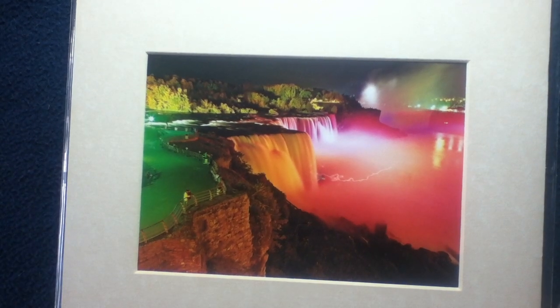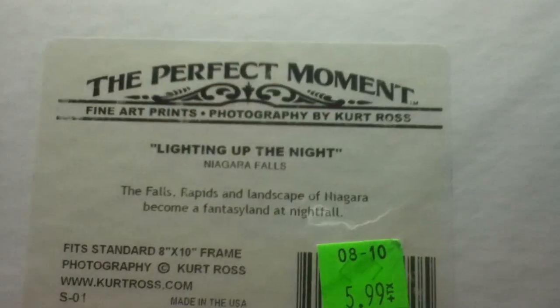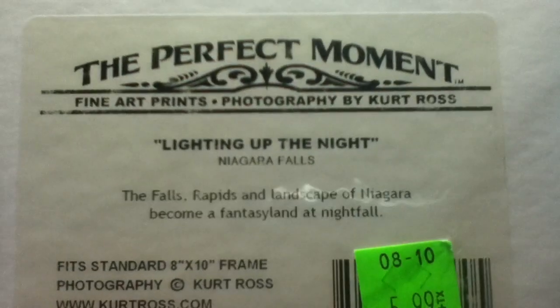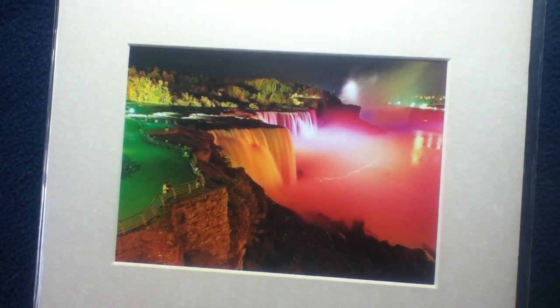So, just taking a quick look at a photographic art print from Kurt Ross, The Perfect Moment. Again, Lighting Up the Night, Niagara Falls. And feel free to check out other works of art from Perfect Moment and Kurt Ross.